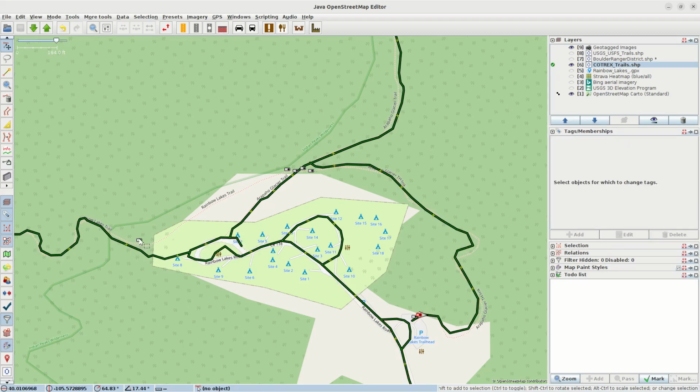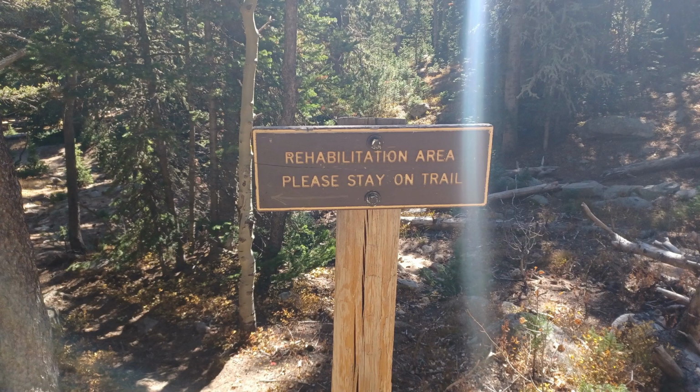In this photo, you can see the little arrow indicates the direction I was facing when I took the photo. Here is that photo. Rehabilitation area, please stay on trail. So in other words, COTREX is actually encouraging people to travel on an area that the Forest Service is discouraging people from traveling on. Not good.